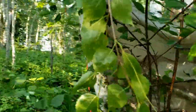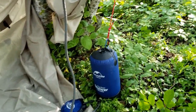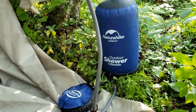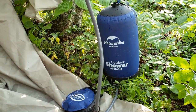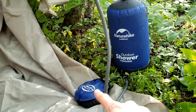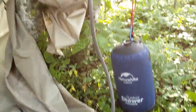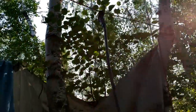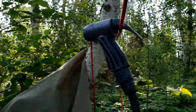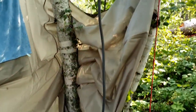Okay, so here is a little tour of our backwoods shower. Dwight has it all rigged up there. So we got our privacy tarp. And here's the little shower. So this is really lightweight to carry around. It packs down quite small. And then you just step on that foot pedal down there to make sure the air pressure inside will power up your little shower nozzle. So pretty slick for the backwoods. You really can have every comfort that you have at home.